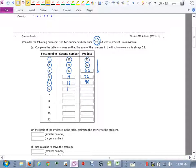6, this has to be 17. We get 102. 7 and 16 is 112. So maybe there is no combination, maybe these just keep getting bigger and bigger, but we'll see here what's going to happen. 8 and 15, multiply those together, we get 120. And then 9 and 14, we get 126. 10 and 13, 130. 11 and 12, we get 132.